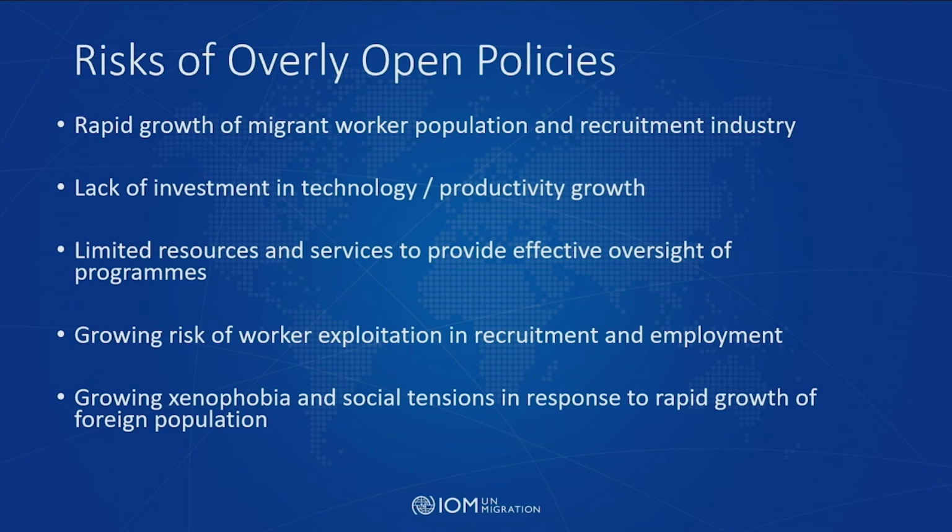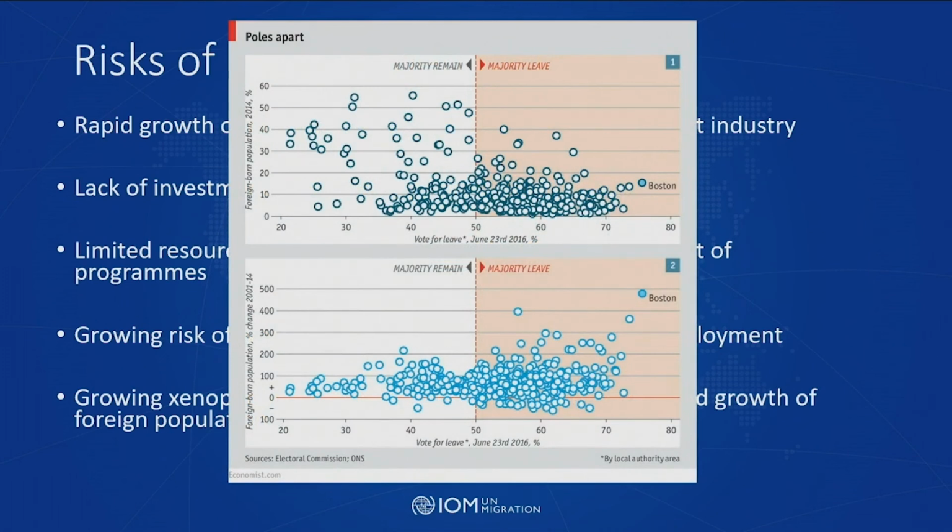There are limited resources and services to provide effective oversight of programs. So if programs grow rapidly, often governments don't put in place the types of oversight that they need to make sure that there isn't exploitation at the recruitment level or at the employment level. There's a growing risk of worker exploitation in recruitment and employment. As I said, if you don't put in the resources for oversight, you will find growing exploitation. And finally, there's growing possibility of xenophobia and social tensions in response to rapid growth of foreign populations.